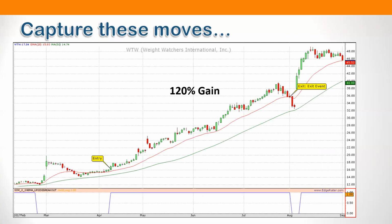Here's an example. Now, these admittedly have been cherry-picked from data going back over periods of time, but it does give you an example of the kinds of moves that you're looking to capture. This was a pretty good one with Weight Watchers with a 120% gain. And it didn't actually hit the entry until over here.